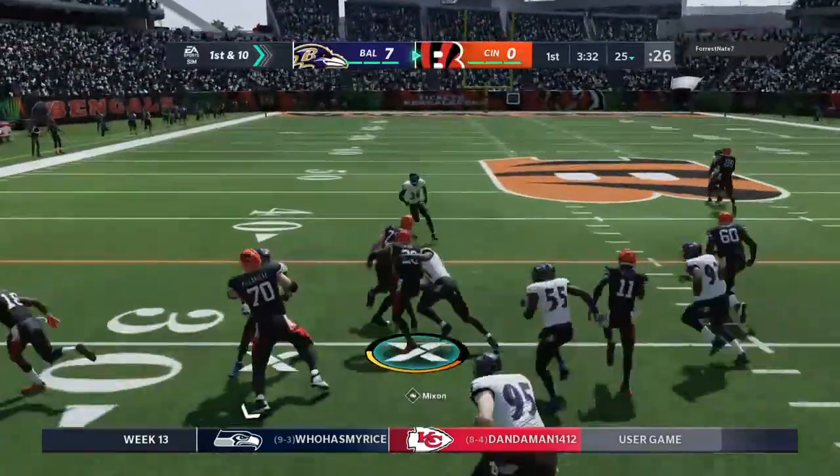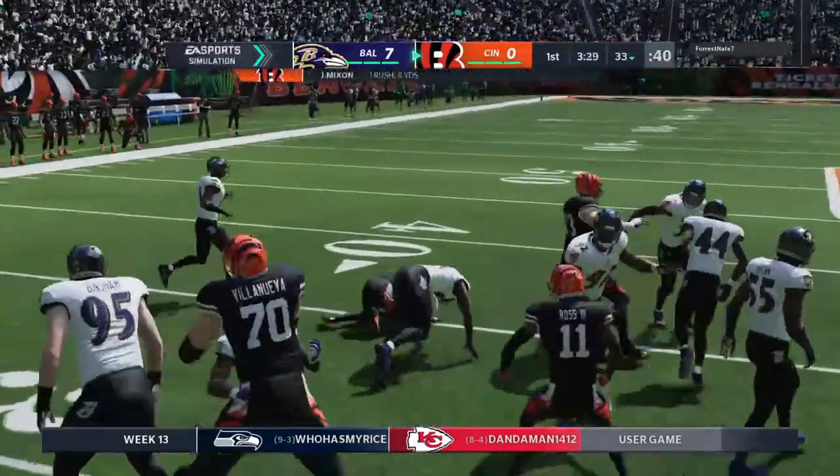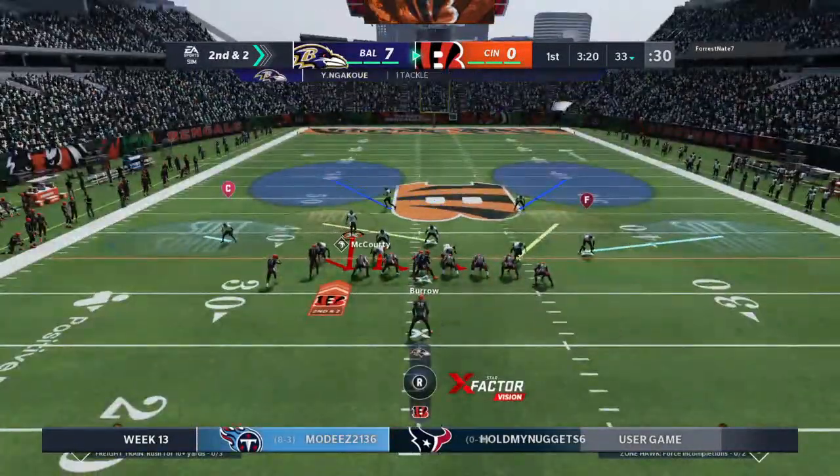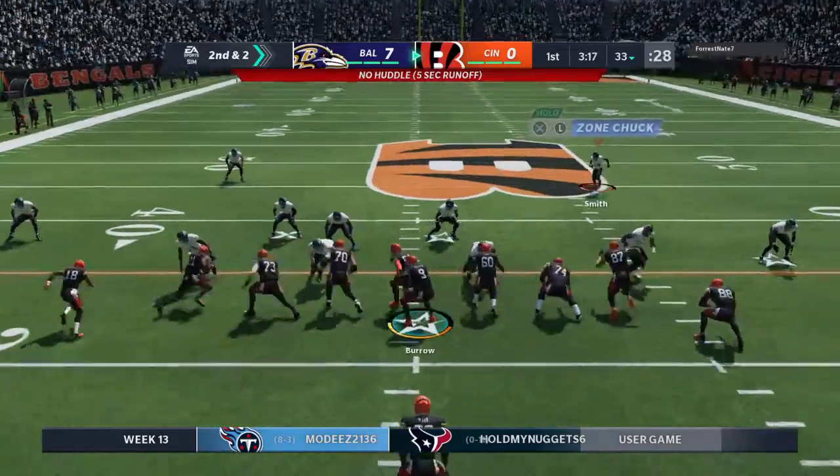On the ground, this is Joe Mixon. This will be stopped about 2 yards shy of the marker. 8-yard gain, 2nd and 2. Here's a 2nd and 2 now from the 33.